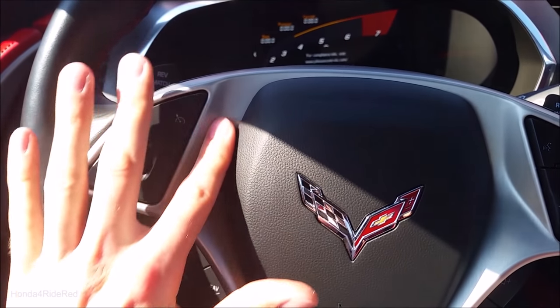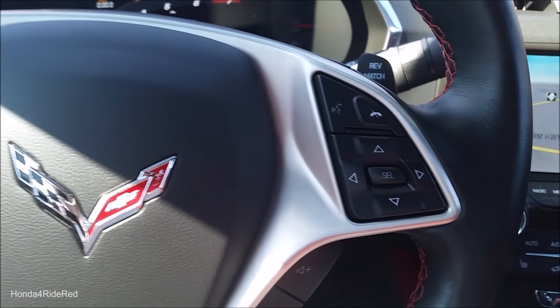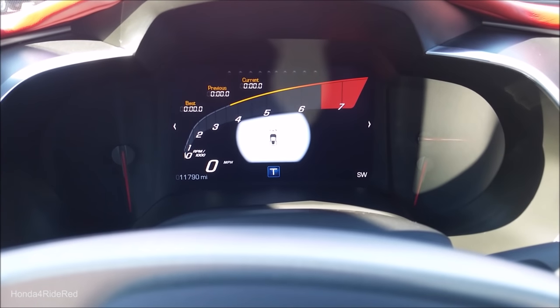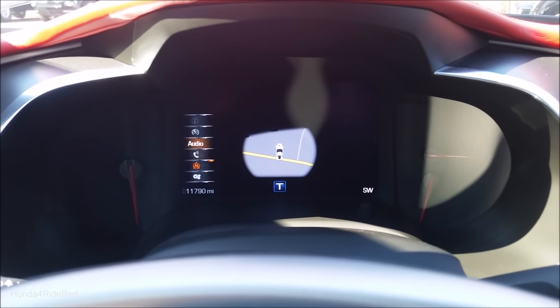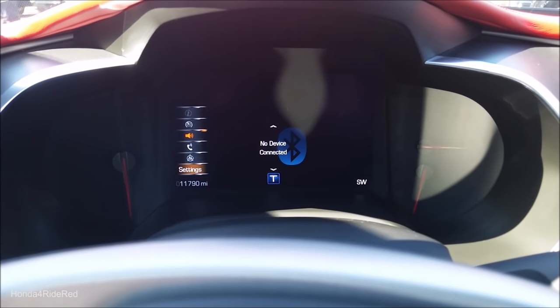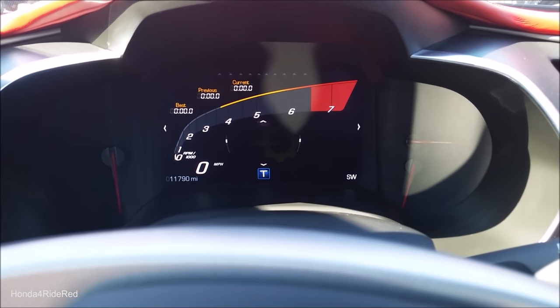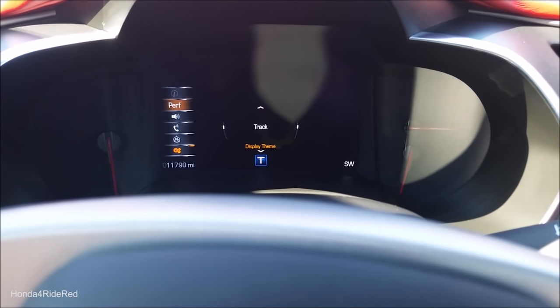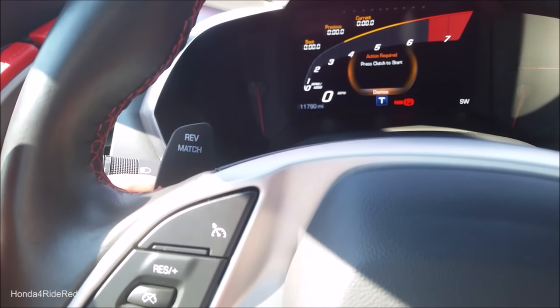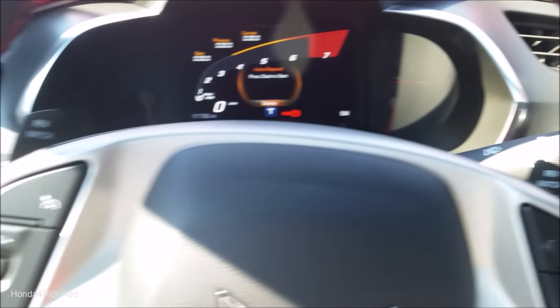This has more aluminum accents along the steering wheel, your cruise control settings, Bluetooth settings, as well as the scrolling for the dash. You can scroll through different settings, scrolling up through them. You can have the nav system in there, audio controls, different performance settings. And behind the steering wheel with the 7-speed manual, you get your rev match buttons. When we're driving it later, we'll go over how those operate.